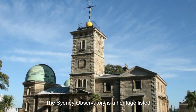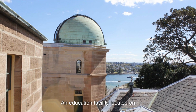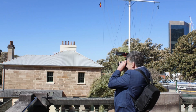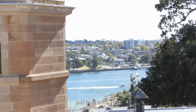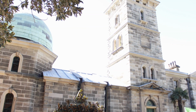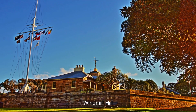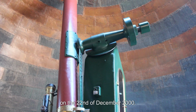The Sydney Observatory is a heritage-listed meteorological station and education facility located on Observatory Hill at Upper Fort Street, Sydney. It was designed by William Weaver and Alexander Dawson, and built from 1857 to 1859 by Charles Bingham and Ebenezer Dewar. It is also known as Fort Phillip, Windmill Hill and Flagstaff Hill. It was added to the New South Wales Heritage Register on the 22nd of December 2000.